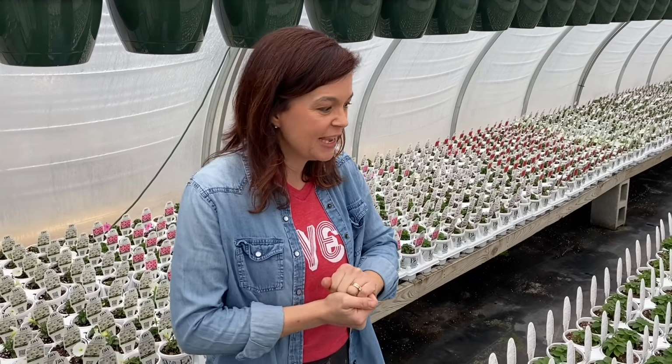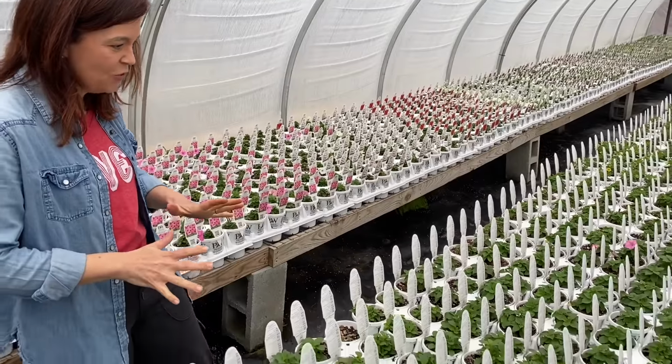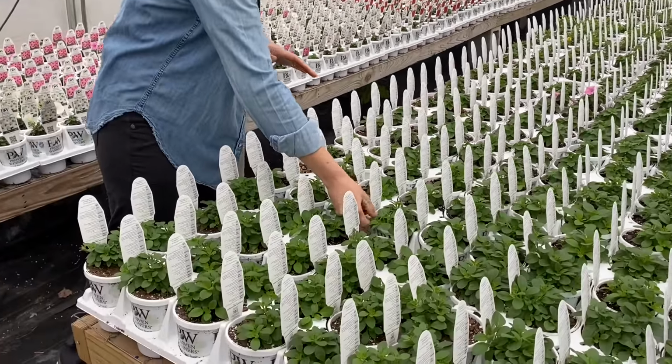All right, now I do want to show, we're going to run down to the nursery really quick because you're going to be amazed at how much the annuals have grown, and there are flowers coming out everywhere. So let's go for a ride and go down to the nursery. Come on. Here we are in one of the greenhouses down at the nursery, and can you tell the difference? I don't know how much you can see, but oh my goodness, y'all, look at this.